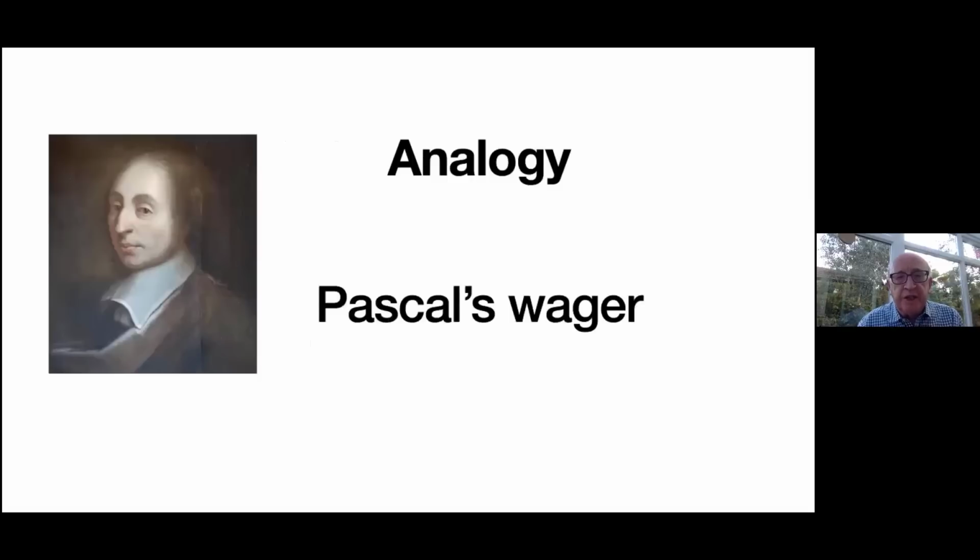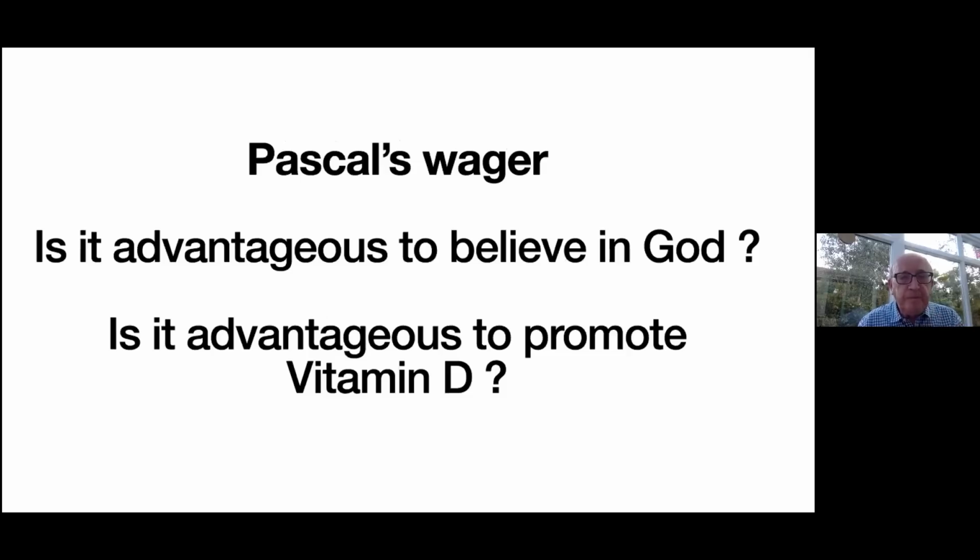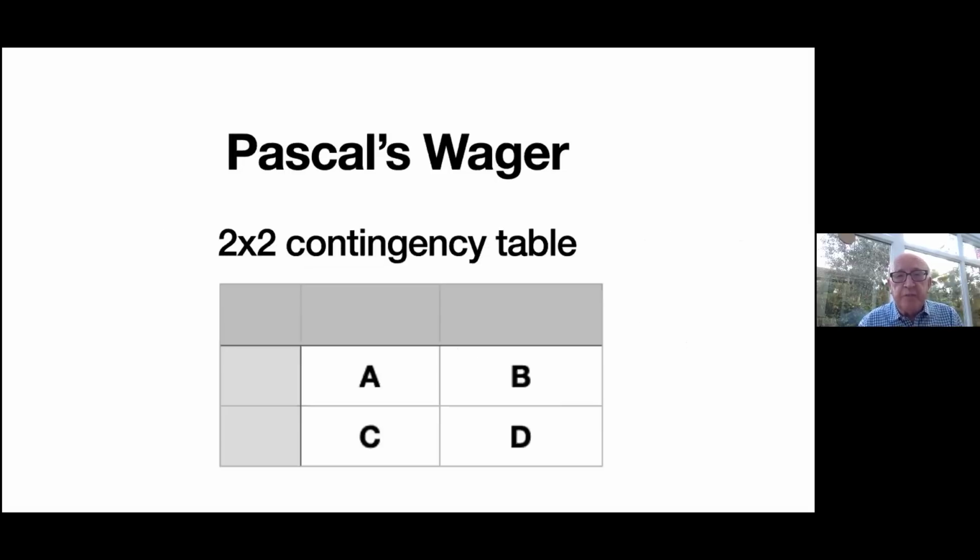Let's move on to analogy. I could have used the vitamin C story of many years ago, but I'm going to use Pascal's wager. Now, Pascal's wager is this. He said, is it advantageous to believe in God? And I would say today, is it advantageous to promote vitamin D? Pascal's wager is the basis of a 2x2 contingency table. And the effects are in A, B, C, and D.